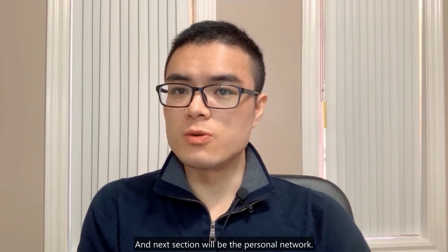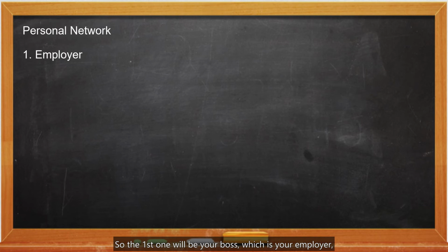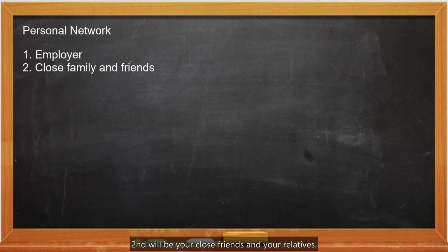Next section will be the personal network. So the first one will be your boss, which is your employer, who is going to provide you the T4 and any other tax documents you need. You don't want to miss out any of them, so you can get your money back from the CRA. Second will be your close friends and your relatives. Don't forget about your old friends because we are always expecting gifts from them, right?